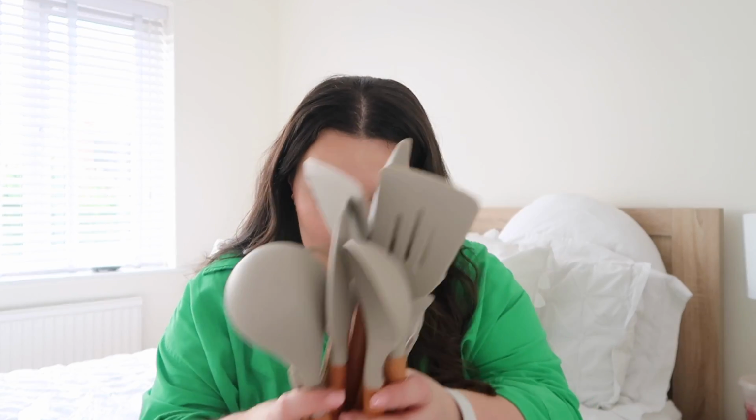I'm literally now just surrounded by all of these utensils that I've got to try and somehow put back in the box they came in, which isn't going to happen, is it? That is not working.